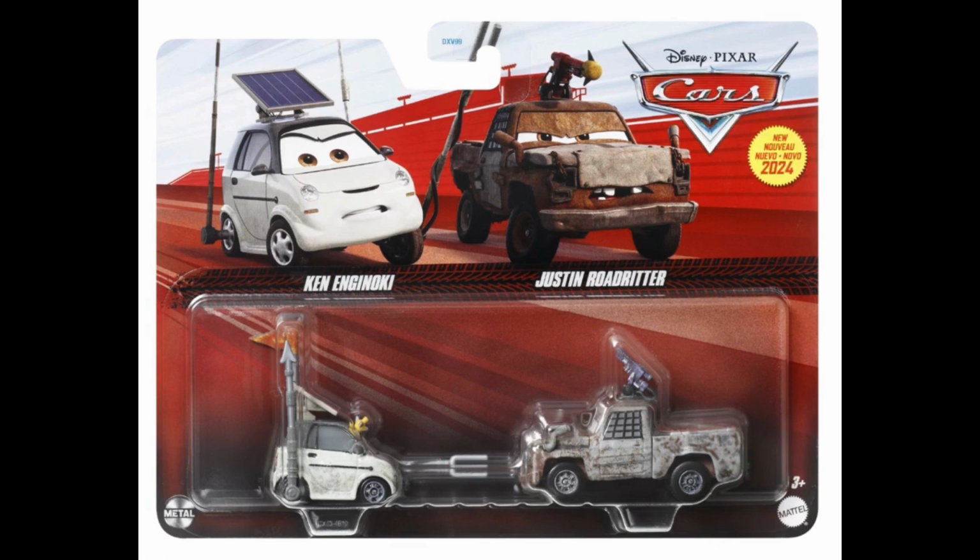I also love the fact that on the artwork, Justin has the missile and Ken doesn't. So it's kind of like a before and after. It's like this is them ready for battle and then this is them during battle. This to me is just one of those rare cases where I think a 2-pack is absolutely perfect.